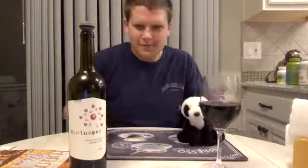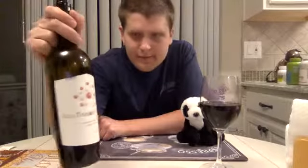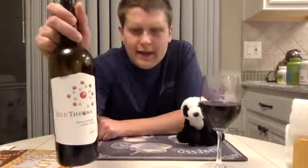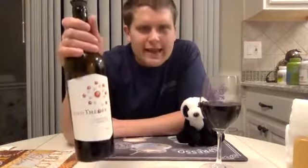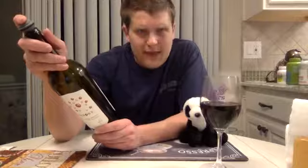This is Odyssey, and we will be reviewing Red Theory Cabernet Sauvignon from Columbia Valley. This is a Washington wine. They make cabs, they make merlots, they make red blends. They may make a Pinot, so they do a lot of stuff. And as I said, they're based out of Washington State, so don't get that confused with California.